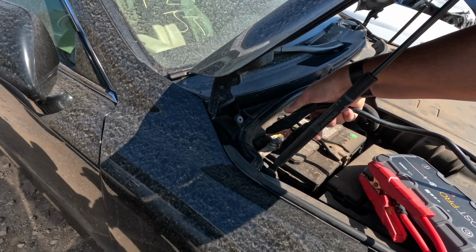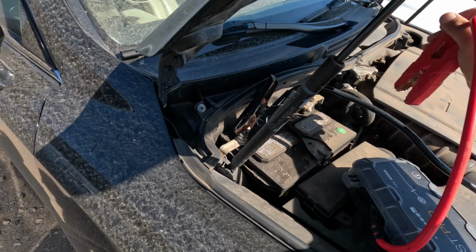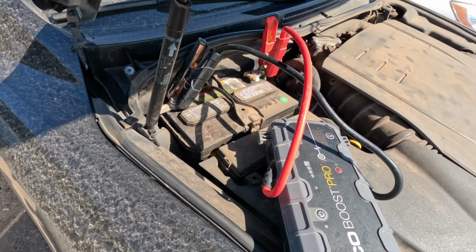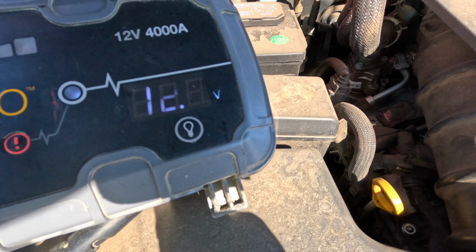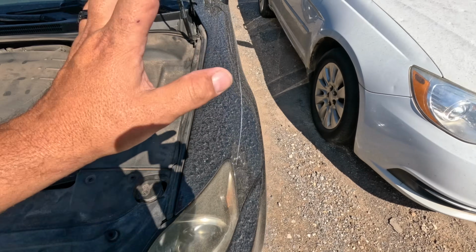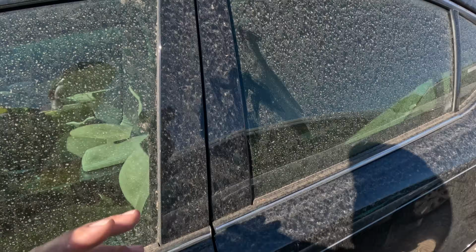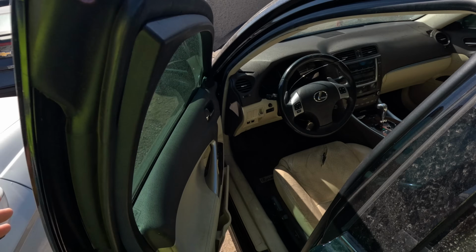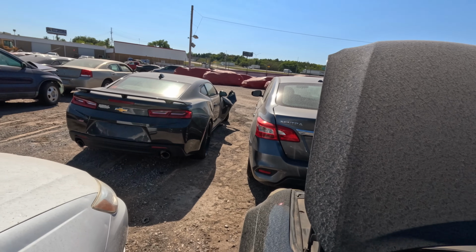So I could be wrong. Watch, this one will be fully charged. I doubt it. Oh, it is. You're kidding me. She's got 12 volts. That's the way it goes. When you know it's going to be dead, that's when it's fully charged, ready to go. And when you think, oh, that one's going to run, that's when the battery's dead. That's how it goes. Let me see if I can climb in here.